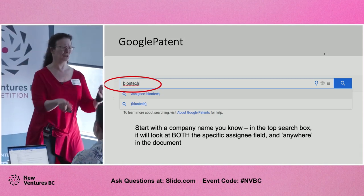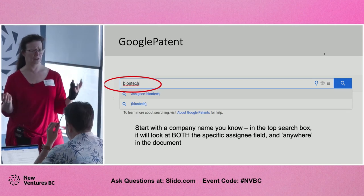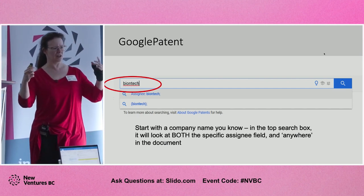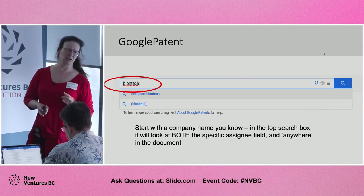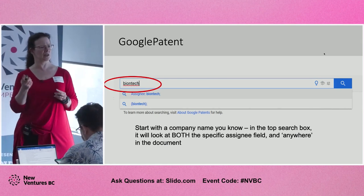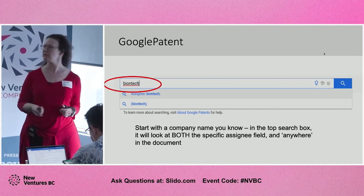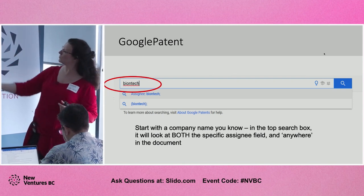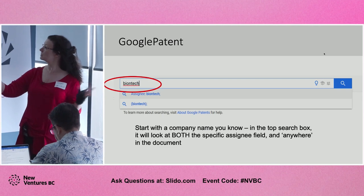Not your tech, but look at what Lululemon has done. Look at what cat toys are out there. Look at what kind of new kind of dog brushes exist. The point is you don't want to get lost in the tech. You want to learn how to use the tool. So we're going to take BioNTech. This is one of the companies that was heavily involved in the COVID vaccine for all the lipid bubbles and stuff like that, which most of us have had these things now. Start with something you know. Put it in the top search box, and it's going to look everywhere. It's just going to look for that word in the documents. This is just Google.